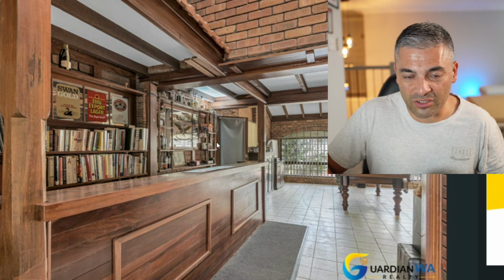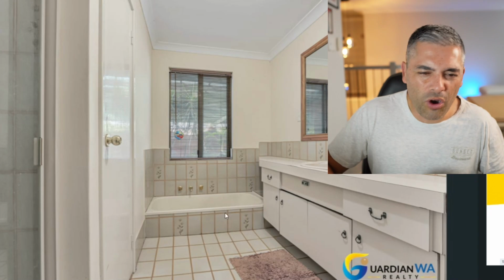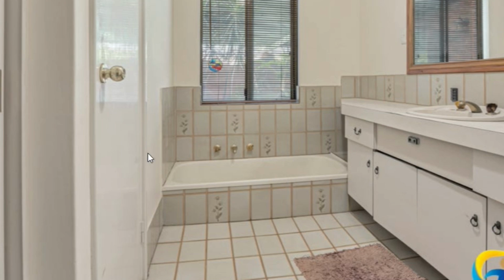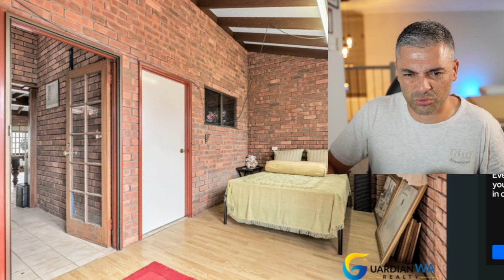And I guess the people that live here aren't super into drinking because they've got a library more than a bar. Not judging. Now, why is it in Australia that the baths are so weirdly sunken low? Can anyone explain that for me and let me know in the comments? Laundry room, another bedroom, I guess. Would you want that to be your bedroom?